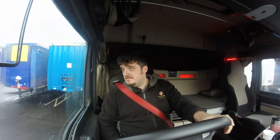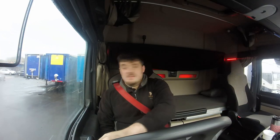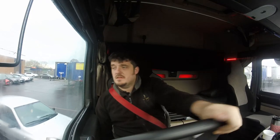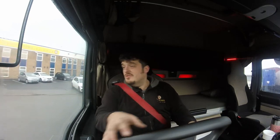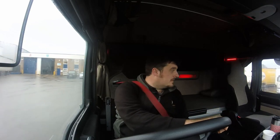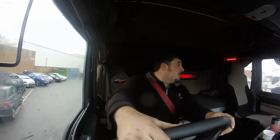A bit of an update for you. I've now arrived back at the yard. As you can see, I've parked the loaded trailer up because they're going to try and rebook it in again for tomorrow, so there's no real point in actually unloading the trailer for the sake of them just reloading it again, and they don't really need the deck trailer at the minute anyway, so we're not doing too bad.